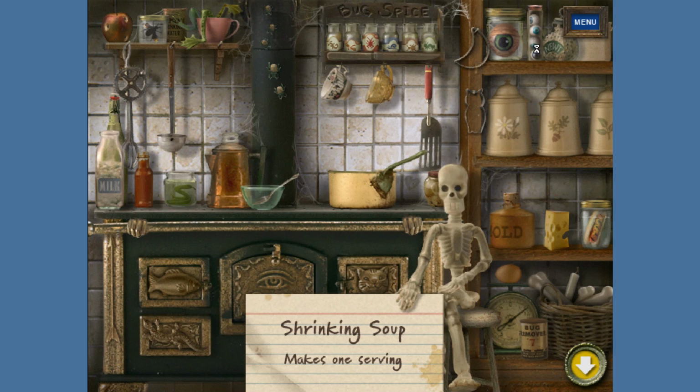To get out this time, you'll have to make my favorite recipe. You found everything you need to make shrinking soup. Yum!